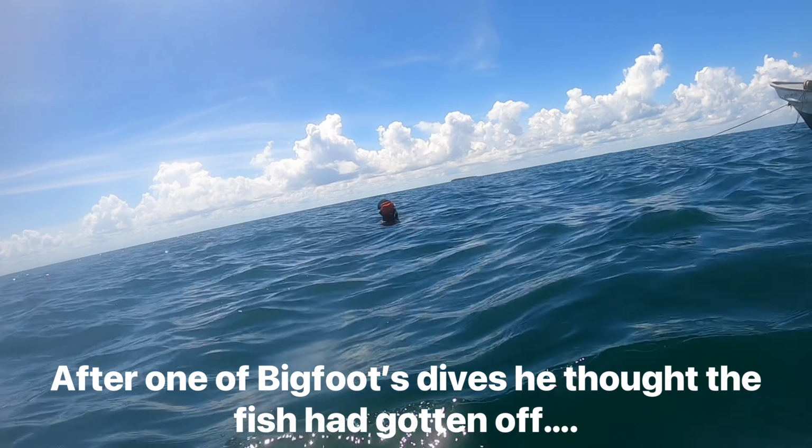This whole process has been edited down a lot, but it took us about 1.5 hours to get this fish out of the shipwreck. And we all did multiple dives. Bigfoot and his ridiculous abilities diving really came in handy, because that guy was diving probably 3 dives to every 1 dive me and Ariel were doing. And man, without these guys' help, we would have never landed this fish.